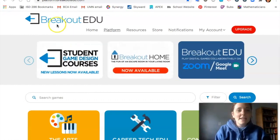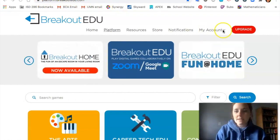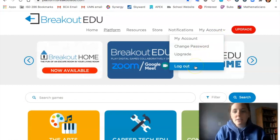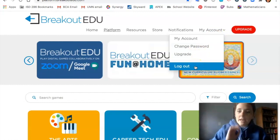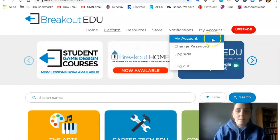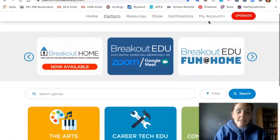But this is kind of that main page. It's platform.breakoutedu.com. When you get to the page, it will usually ask you to sign in at some point. I always sign in right away just using my regular Gmail account, and it's good to do that because there's things that you can save if you really like a game and stuff.